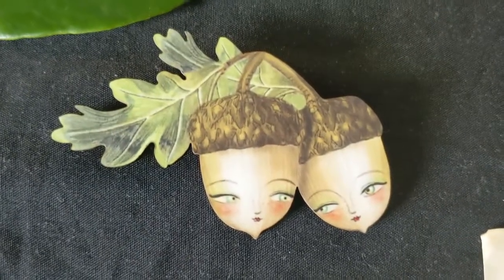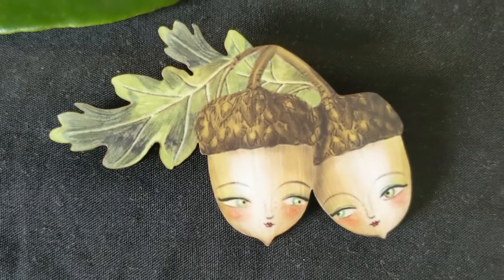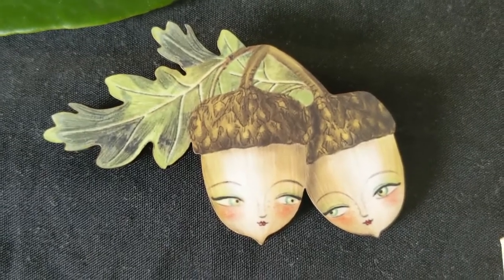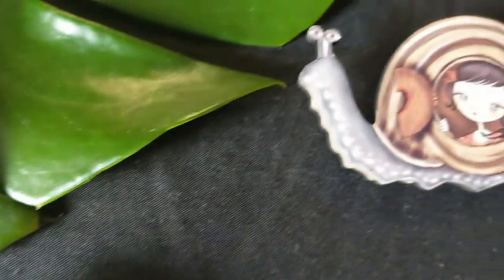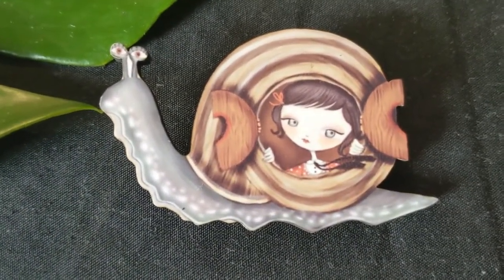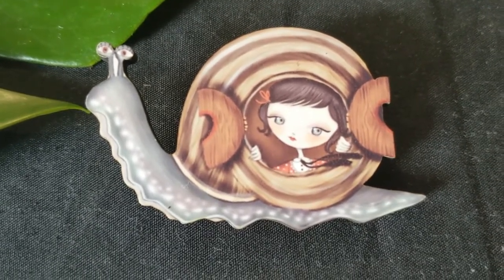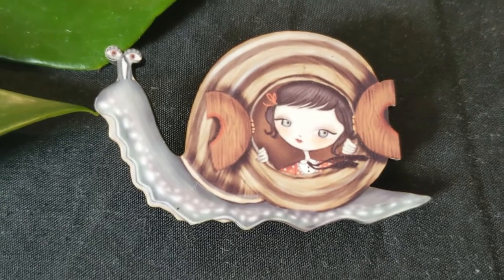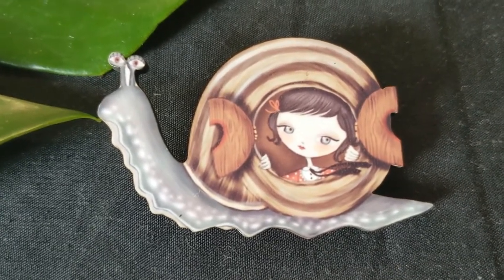The acorn brooch features two acorns looking at each other with a distinctive LaliBlue eye shape. The colour palette makes it a wonderful autumn brooch. The snail brooch is such a cute design, with a girl, again with a distinctive eye shape, peering through shutters on the snail, being taken for a ride through the woods. The detail in the snail's eyes is sweet.